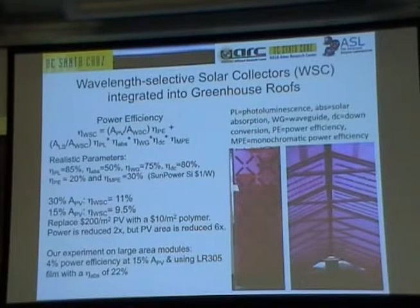This is a prototype greenhouse we have built at UCSC Arboretum. We have two of them, one that's a clear greenhouse as a control, and one that has our technology in the roof, that's our panel. Here's a more recent design, which is a little bit more efficient. And you can calculate out what the power efficiency is of these, what we call now wavelength solar reflectors, to distinguish from luminescent solar reflectors, because we're actually trying to pick out only certain wavelengths of the solar spectrum.